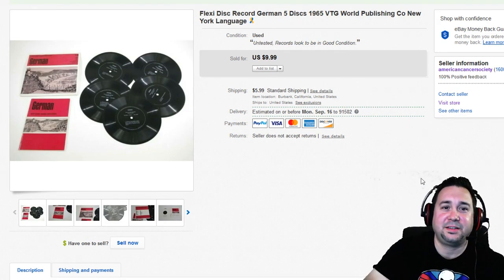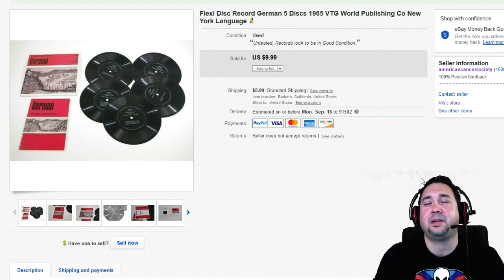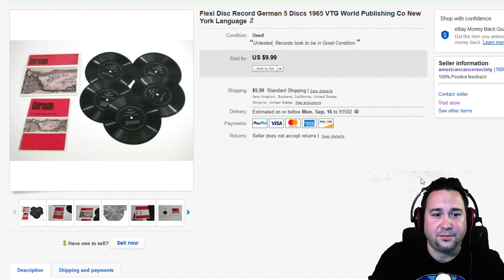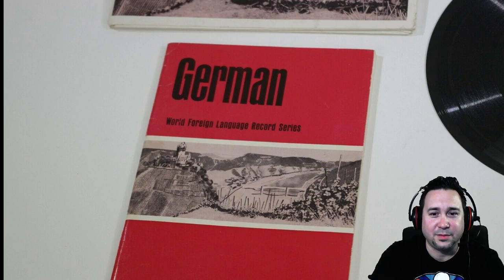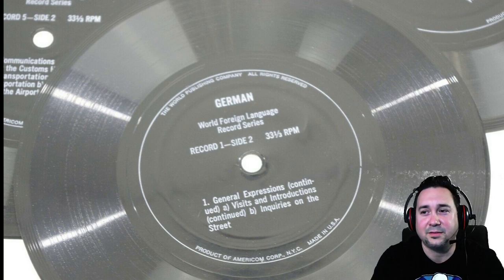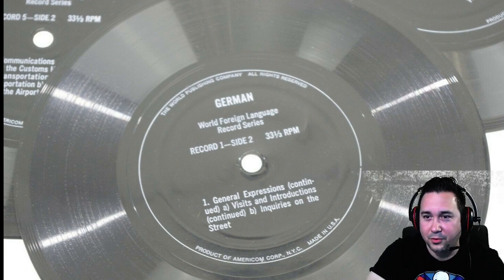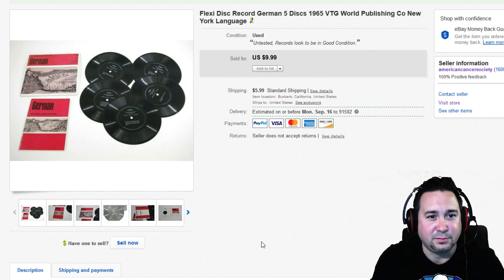Next up, we have this Flexi Disc. German. This is a 1965 vintage. This sold for a crazy astronomical price of $9.99. The only reason I'm showing you this is some might not know that Flexi Discs exist. A Flexi Disc is a very thin piece of plastic. It flexes. It's not like a traditional record that has some kind of hold to it. These things flop around. They're floppies, like floppy disks, but they're called flexi discs in the world of records. And we're going to take a deep dive into the flexi disc right now.